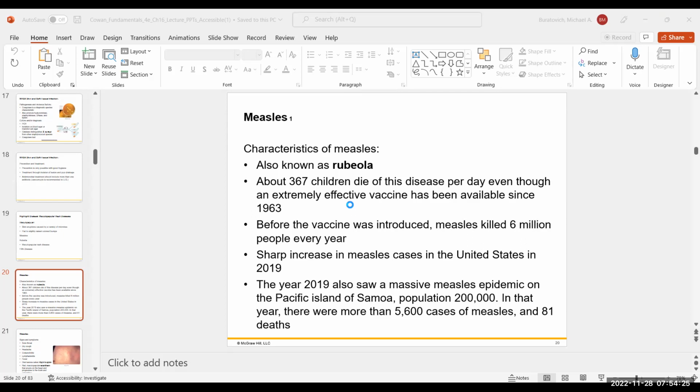So there are some nice facts here about measles that come from your book. Just as recently as 2019, we had a pretty precipitous increase in measles cases in the US. I talked to a buddy of mine from when I was an undergraduate. He's in the DC area. He said normally he saw 2 measles cases a year. Just this year, he's seen 12. And he said with the sharp increase of people not vaccinating their kids, I'm sure it's going to get worse. So Samoa in 2019, 200,000 cases, 5,600 cases, 81 deaths. Yes, kids still die from measles. This is not a disease to be taken lightly.